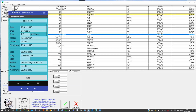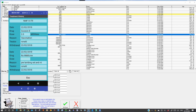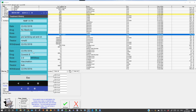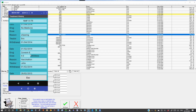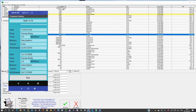And treatment history as well. So this animal, and it goes from the newest to the oldest, number 517R, on the 22nd of February 2018, it had Covaxin. It had also pre-lambing selenium and vitamins. Again, you can see we did shearing April 2014. Again, this is not real data. This is just play data.